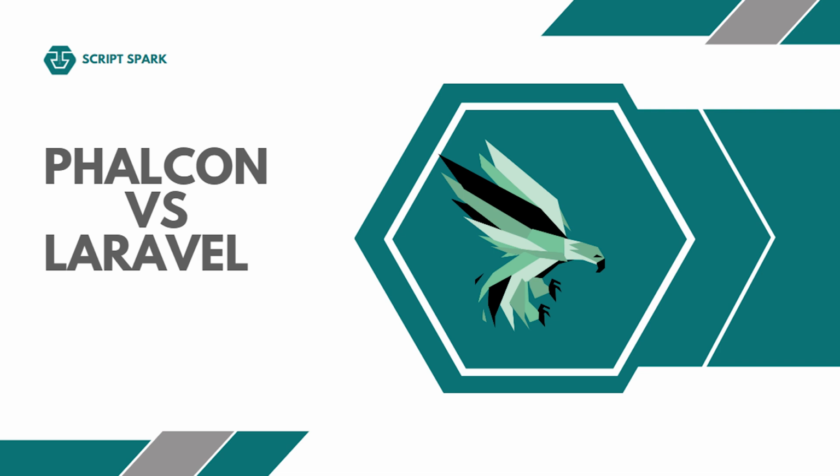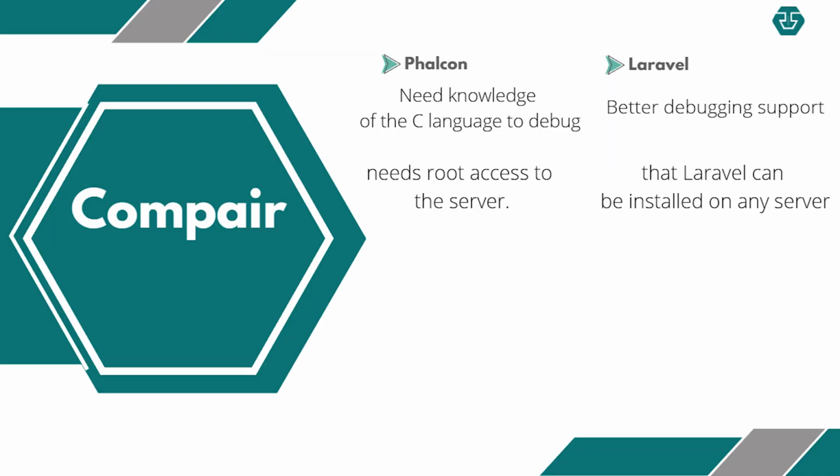Phalcon versus Laravel. Both Laravel and Phalcon are top choices for PHP frameworks when it comes down to speed, scalability, and performance. However, Laravel is comparatively easier to learn and has better debugging support, whereas you need knowledge of the C language to debug code in Phalcon. Another difference is that Laravel can be installed on any server, while Phalcon installation needs root access to the server.